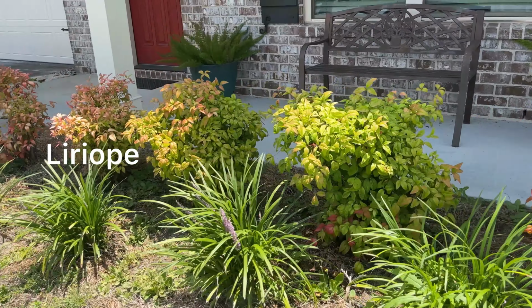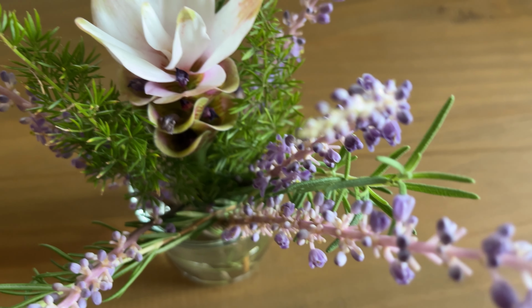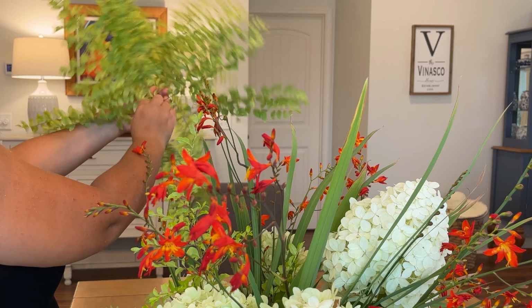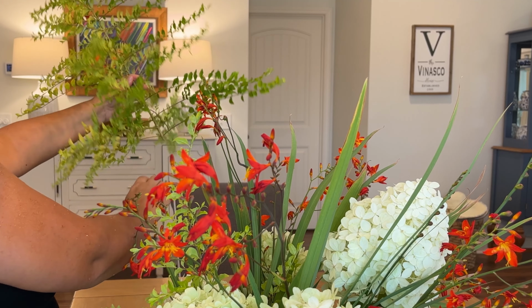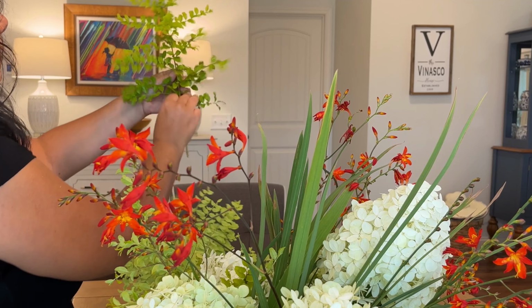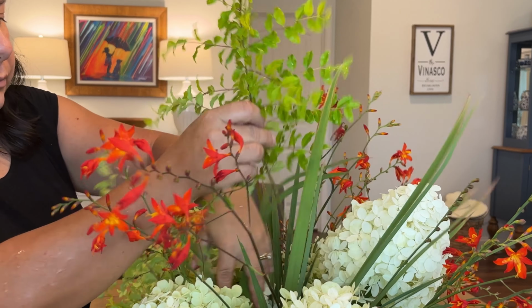Use your imagination. Look at the little dainty liriope in this small arrangement. So again, I thought the chartreuse green of this Sunshine Ligustrum was pretty right on for me, and I love it. I really do like how it gives it a different vibe.